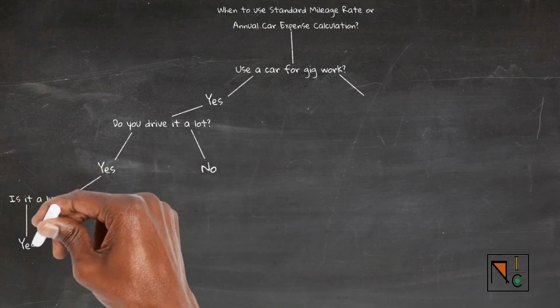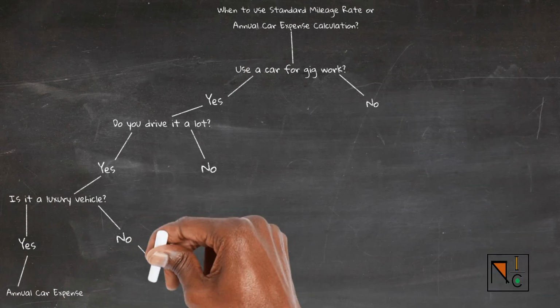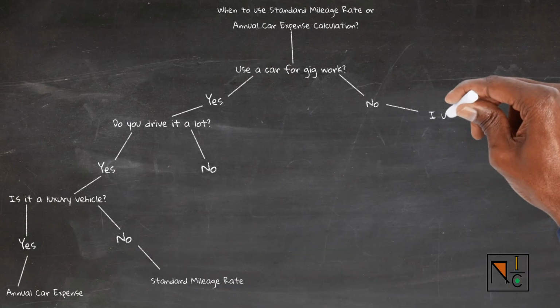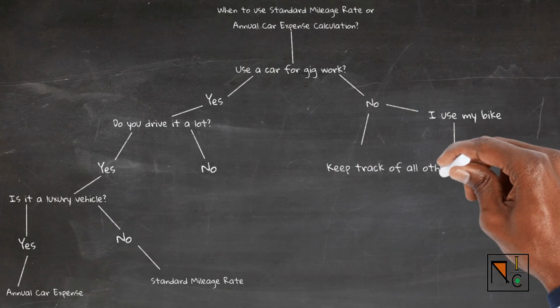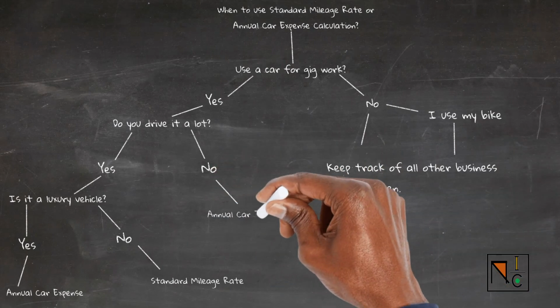So for example, if you're driving a luxury vehicle and its parts are just more expensive to replace or maintain, it might be beneficial to use the total car expenses rather than the standard mileage rate if you're not using it that often. Because overall, it just wouldn't make a whole lot of sense to run up the mileage on a luxury vehicle doing something like food delivery services when the cost of repairing that vehicle is a lot higher than the average vehicle on the market.